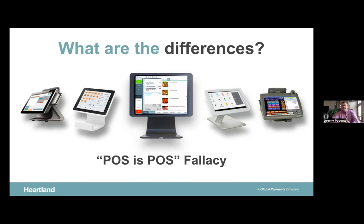And that's what this presentation is really about: the fallacy of being led down the path that just because a point of sale system is on an Android or Apple tablet or a larger Windows terminal, it may not really address the restaurant's needs from a functionality perspective, or how that application is going to help run your business in general.